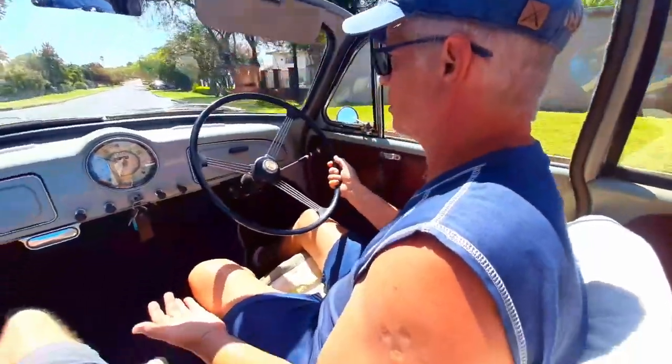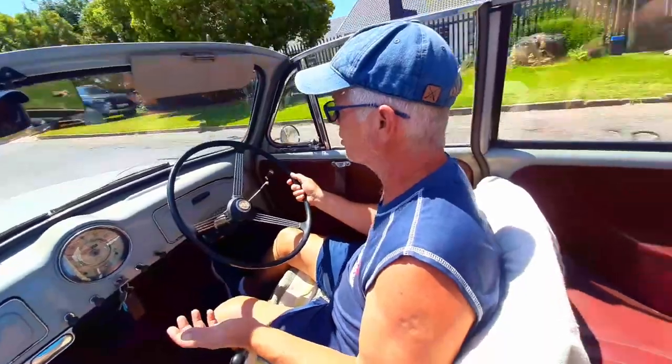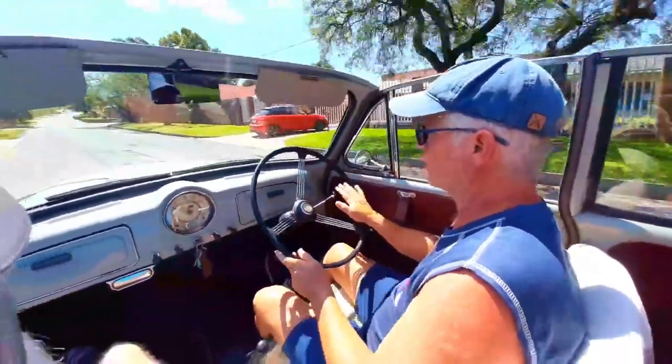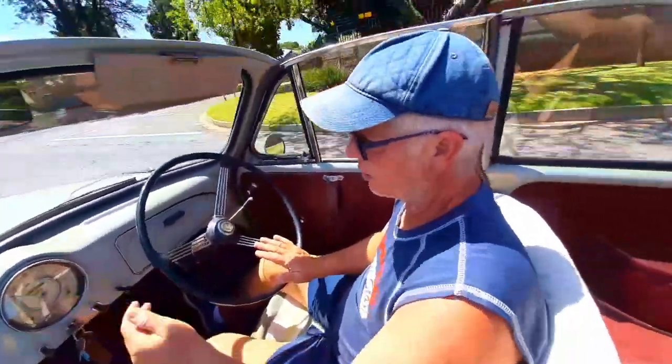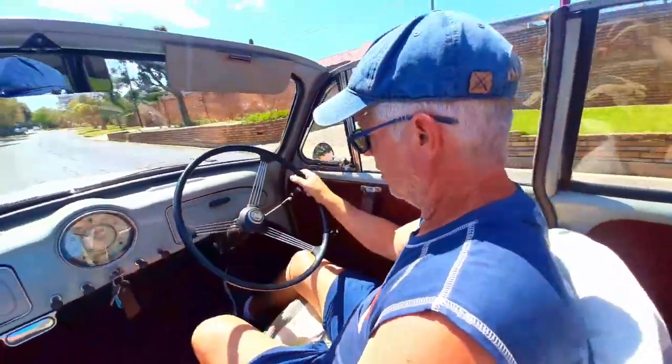Gear change is absolutely seamless and smooth. Clutch is lovely, nice and soft. We've got some serious potholes to swerve around there. The ride is lovely. The steering is very responsive, like really instantly. Here we're doing 25 miles an hour in the suburb, and she's not struggling, she's not pulling.